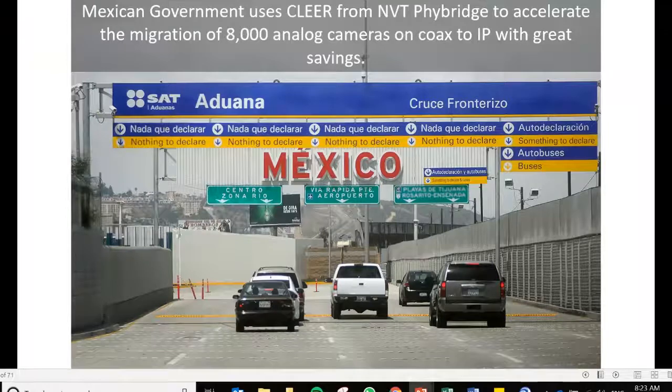Okay? Just to finish, I'll tell you about a few case studies or success stories that we have. The Mexican government's SAT is the government agency in Mexico that controls all the customs and all the entry ports in Mexico. We did a project with our Clear switch. We allowed them to migrate up to 8,000 analog cameras to IP. There were 8,000 cameras on coax, and by using our product, they were able to minimize the cost of infrastructure. They didn't have to touch any of the existing coax cable, and they were also able to accelerate that migration by more than 2 years.